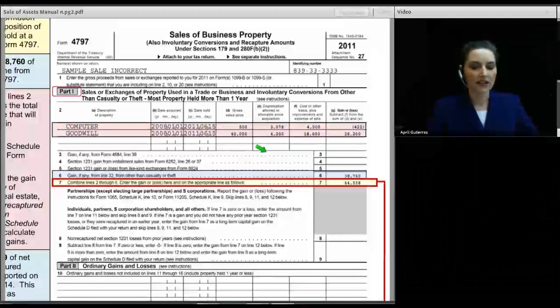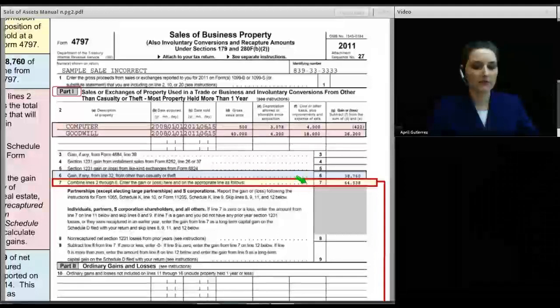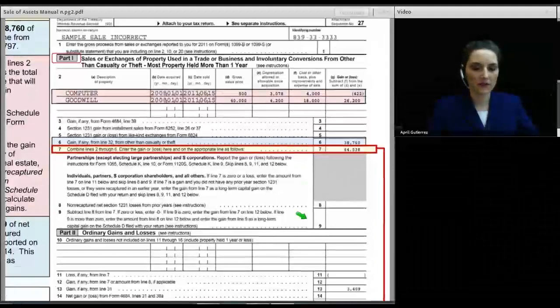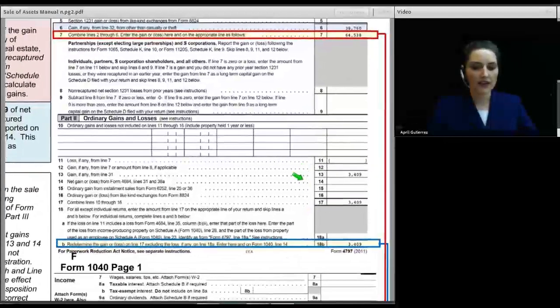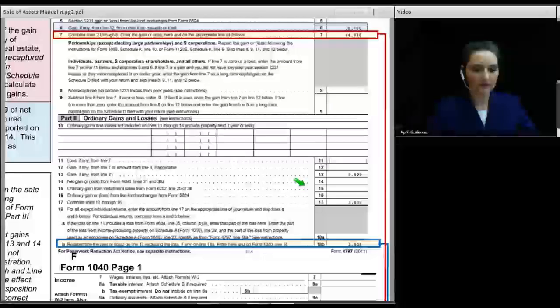So then on line 6, we enter the amount that is capital gain from part 3 of the form. And then we combine these amounts, 422, 26,200, 38,760, and we get 64,538. Then on line 13, we enter the amount of recaptured depreciation.